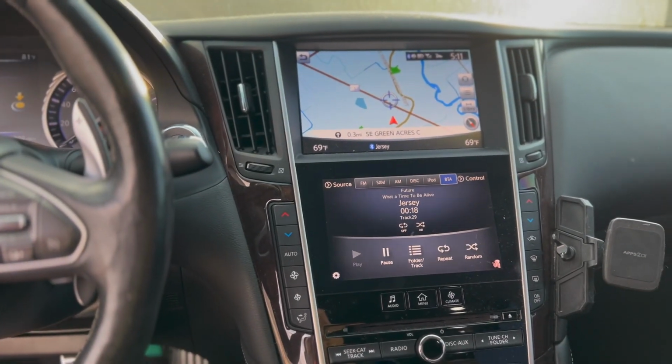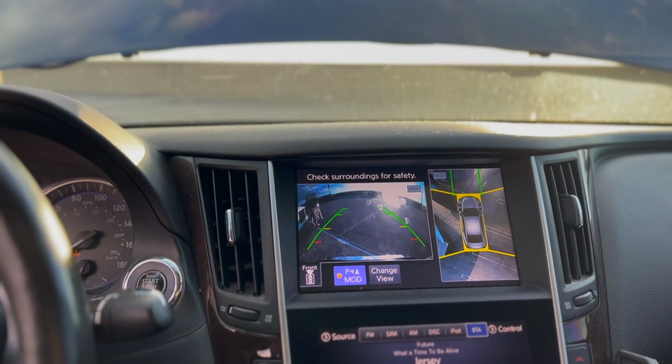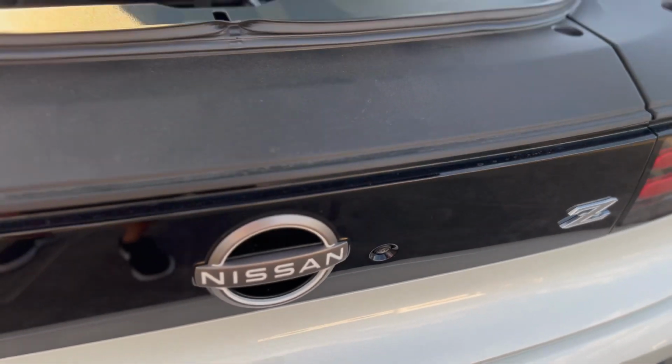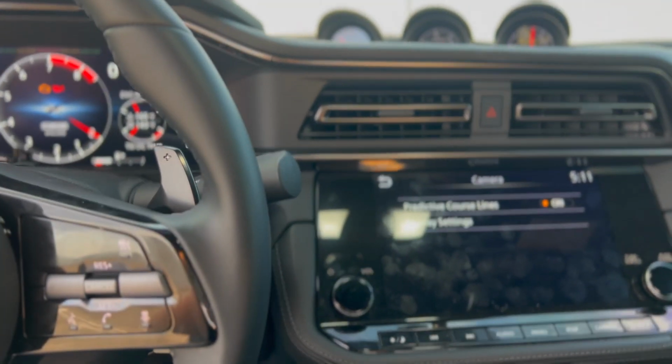So this car is equipped with 360 cameras. So we have cameras all around the vehicle, front, back, and off the side mirrors. With the Z, we only have cameras on the rear, nothing in the front. So with the parking, you're gonna have to really rely on the front sensor.